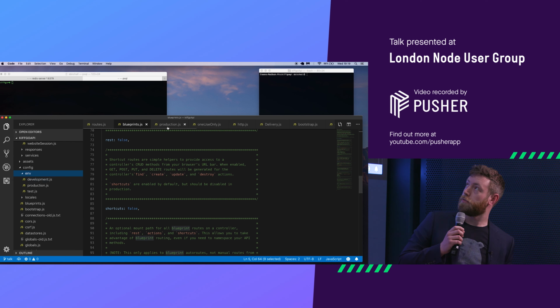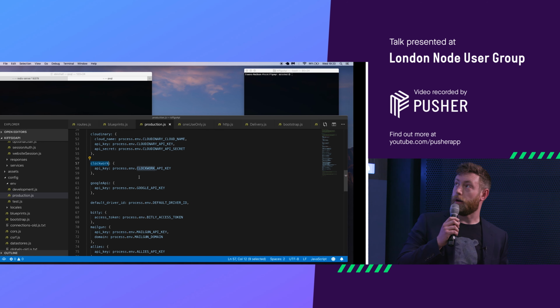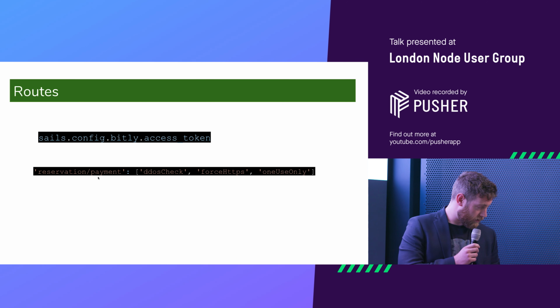So blueprints is one of them. I'm not going to go through all of those things. But this is what we do in a production environment, where you can pull in all your process env variables from wherever they're coming in from and put them into the sails object, which will be made globally available to you throughout. So for example, if we want our bit.ly access token somewhere else, it's sails.config.bitly.accessToken. That's a global that becomes available to you.